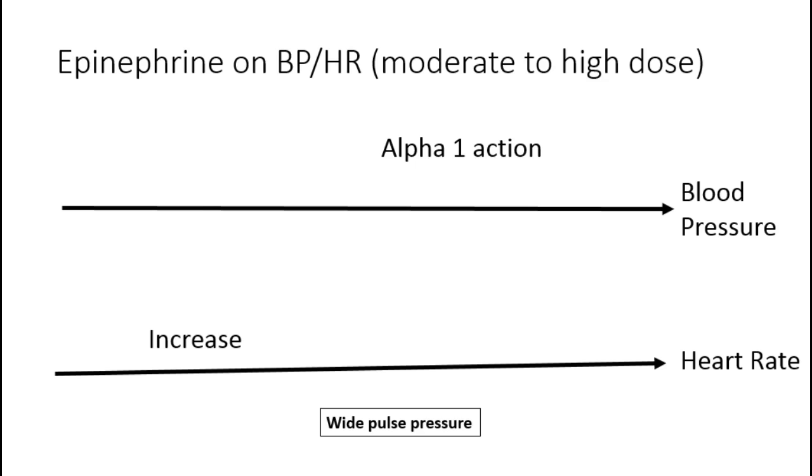Now let's move on to the next slide. Epinephrine effect at moderate to high dose. Epinephrine in moderate to high dose acts more on alpha-1. So alpha-1 action is more predominant, and because of the alpha-1 action, you would see that epinephrine would cause net increase in the blood pressure. So blood pressure shifts up from the baseline. And another thing you should remember is epinephrine also works on the beta-1 receptor. It activates beta-1 receptor, and that's why there would be net increase in the heart rate.